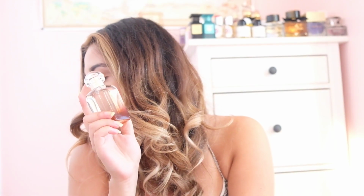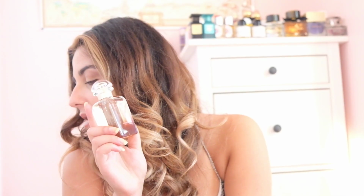And this has magnolia, lily, sea breeze, samphire, which I don't know what it is, and woody notes. So I'm excited. I feel like it's a semi blind buy because I don't really remember this one as much as I do the others, but I just remember I always loved this range. And I do.